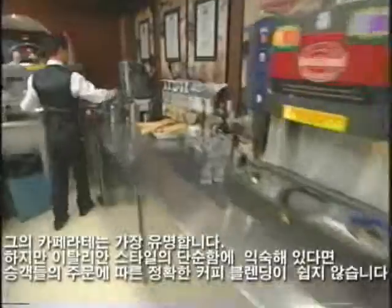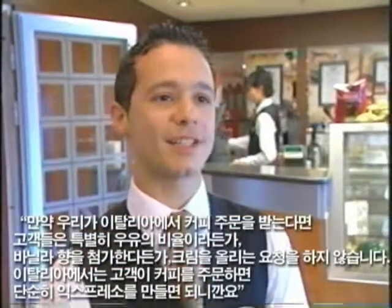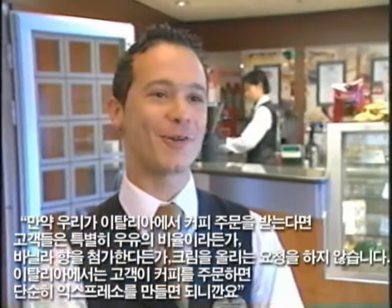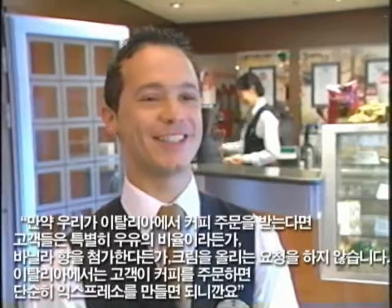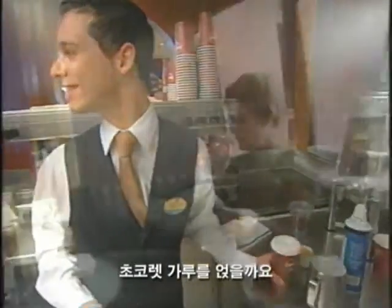But keeping track of passengers' orders isn't always easy, especially when you're used to Italian simplicity. If we do it in Italy, guests don't ask. They will never come and ask you for 2% milk with vanilla flavor, and whipped cream on the top, all this. In Italy, they just come, ask for a coffee, and you make an espresso for them. Would you like some chocolate powder?